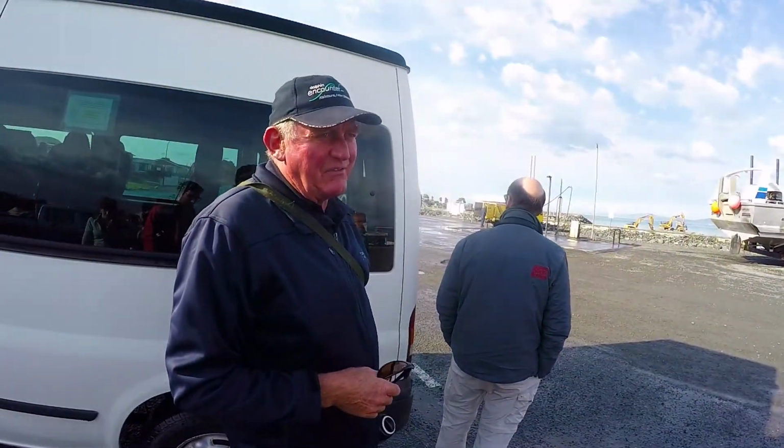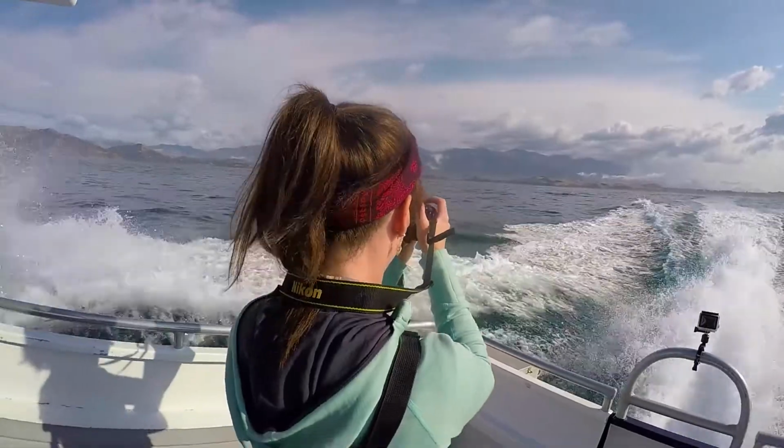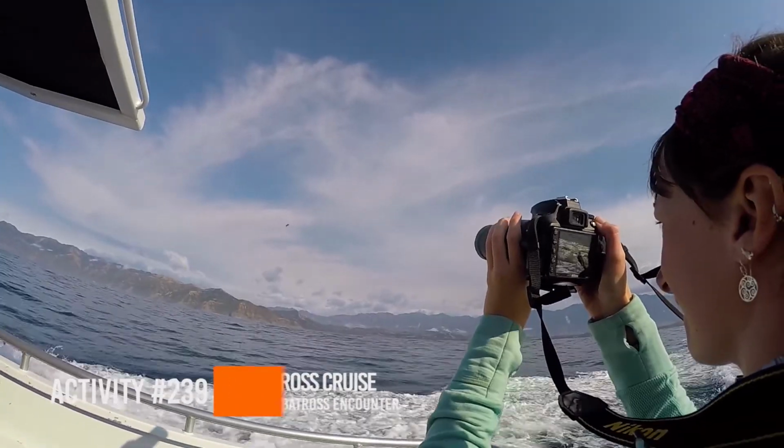For our activity today we meet Gary and the team from Albatross Encounter. He gives us a quick safety briefing and we are already hitting the waves. We are going to meet some of the largest seabirds in the world.